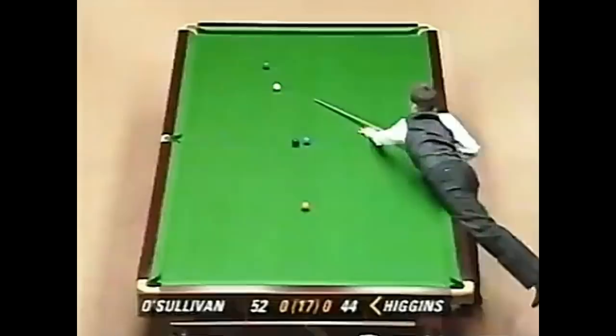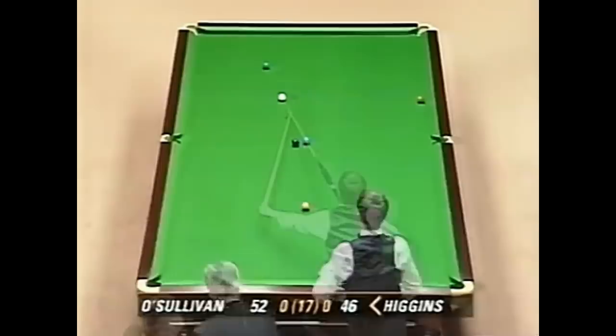Well, he certainly left himself the angle to move the brown. Rest in the extension.